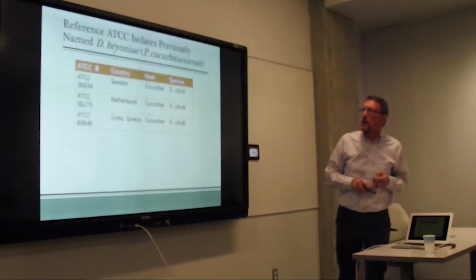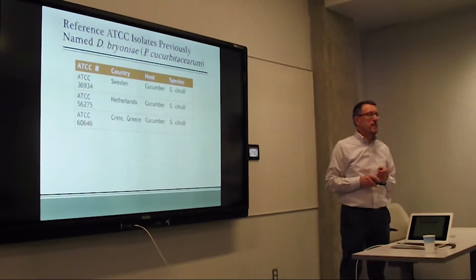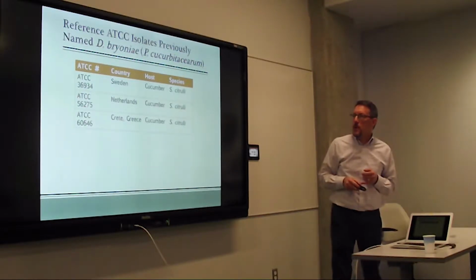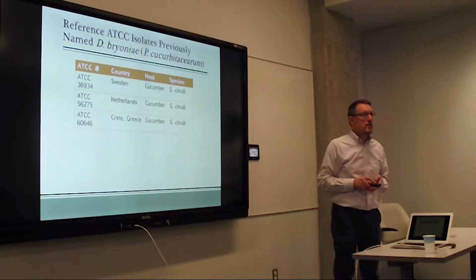There are 3 ATCC isolates of Didymella bryoniae that are commonly used in many different studies, and actually all 3 of them from Europe and all 3 from cucumber turned out to be Stagonosporopsis citrulli.